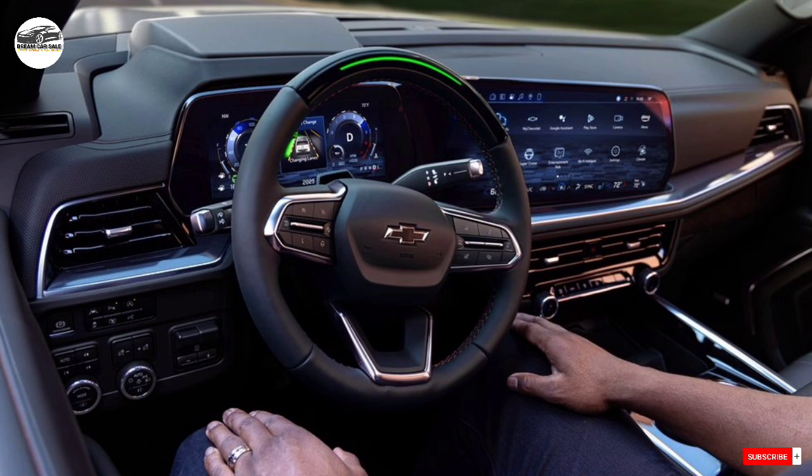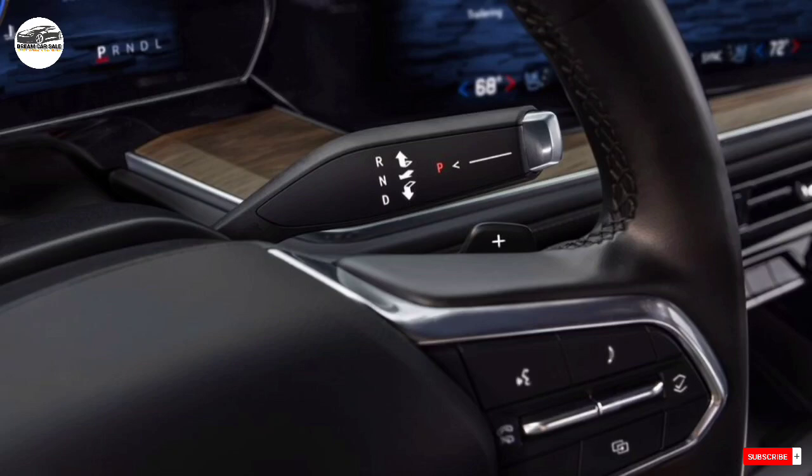Styling updates are subtle. The rearranged headlights see the main unit moved lower in the bumper and the top section now dedicated to sharp LED daytime running lights. Premier and High Country models play a lighting animation as the driver approaches and walks away from the SUV, and the taillights feature a more chiseled graphic. The grille designs are also tweaked, and 2 new colors are available: Cypress Gray and Lakeshore Blue Metallic.